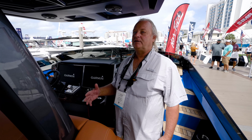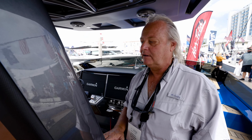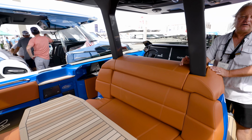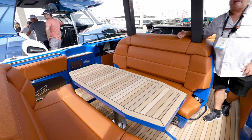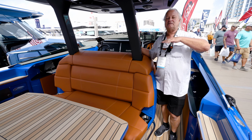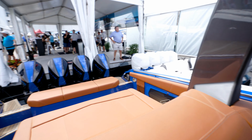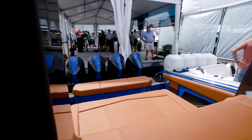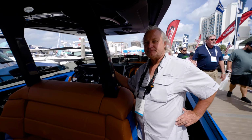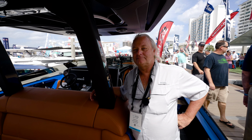So here you can see that large top, and you have lots of protection from the sun. You can hang out here. This table comes down and also becomes a sun cushion, so you can hang out in the shade. This also has the sun shade in the back, so this back deck is also covered. Now, one of the things that Nortec is known for is going fast, and whatever's in its way, it just goes through it.